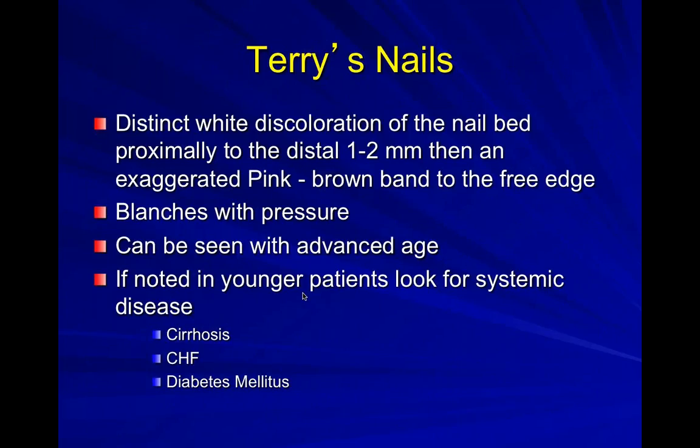Terry's nails are also a distinction of white discoloration to a reddish brown, but it's white all the way to the distal 1 to 2 millimeters of the nail plate. And then there's an exaggerated pink to brown band at the free edge. Again, it blanches with pressure. There are no nail plate changes because it's not a matrix disease. And this can be seen as a normal phenomenon with advanced age, or it can also be seen in younger patients, and you look out for cirrhosis, congestive heart failure, and diabetes.